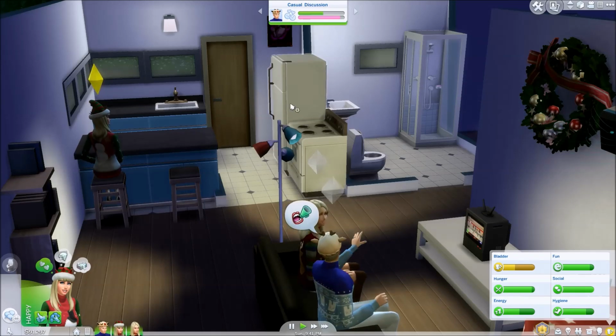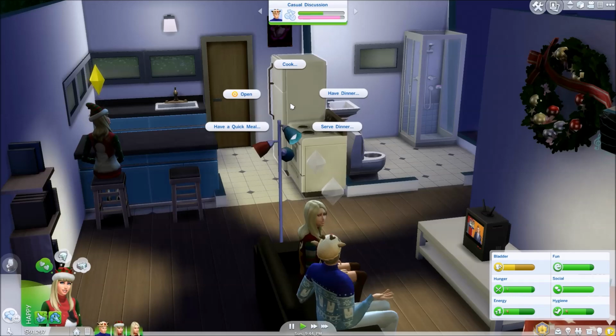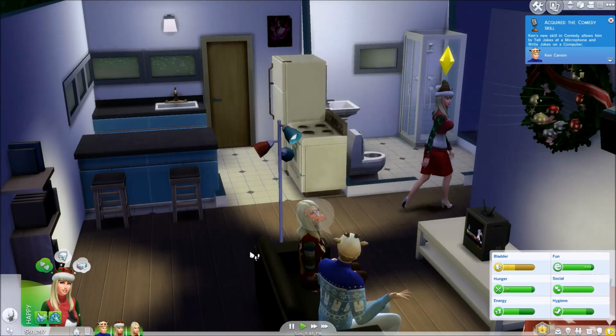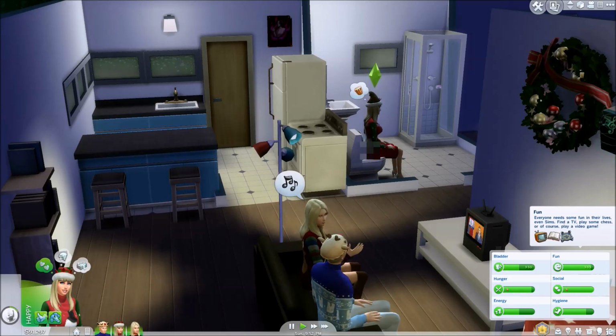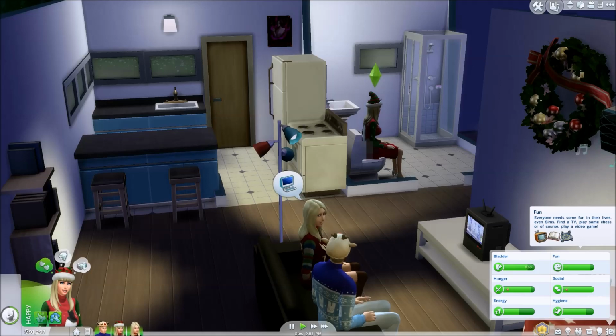Sims will no longer automatically get a drink from the fridge, which is so nice. Before, Sims would go to the fridge every 5 seconds to get a drink. You don't have to worry about that now. Fireplace objects have an actual chance to catch things near them on fire. Don't know why that wasn't in there before, but they did add it in there.